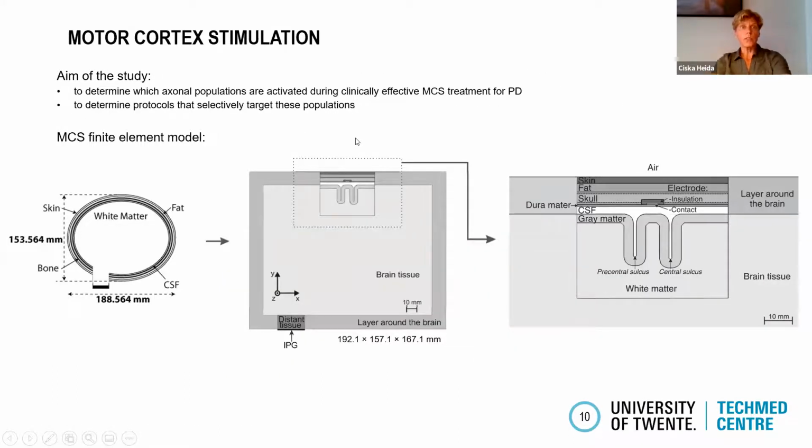So the aim of this modeling study was to look at the different clinical studies and to look at the effective mechanisms of motor cortex stimulation. Once we know which axonal populations to target, we can then also try to come up with different or optimized protocols to very selectively target these populations. So we started with a very simple head model and included part of the brain, so part of the cortex in this case; the gyri and sulci are only included for a small part of the brain. We have simplified the head model into a box in which this small internal box is located, in which we have applied all the details of the different layers and also the details of the gyri and sulci.